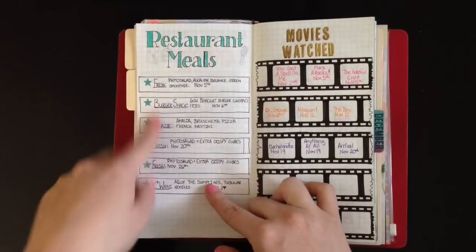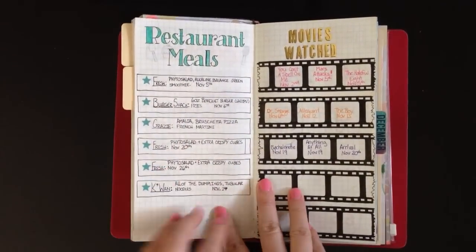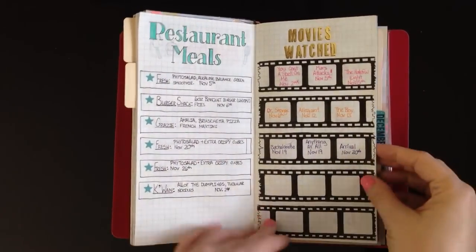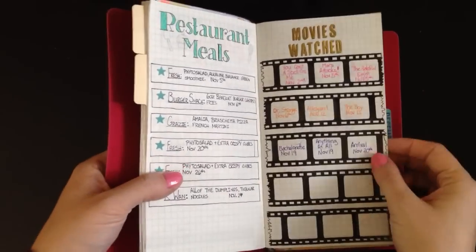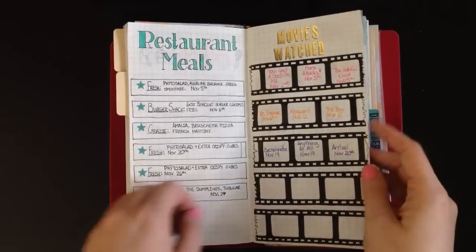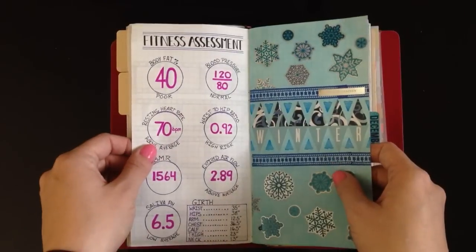Restaurant meals, again, we scaled it way back, and we mostly just went to the vegan restaurant. Fresh, we went 3 times, and a couple of cheat meals. Movies watched, filled that one in. We didn't watch as many movies as we usually do, so it's a little bit empty. I kind of don't like having to leave pages empty, but it doesn't seem to make sense to fill them if I didn't do what I said I was going to do.